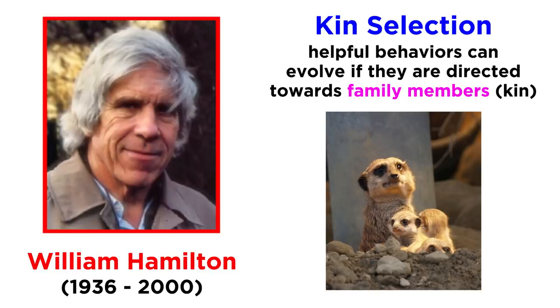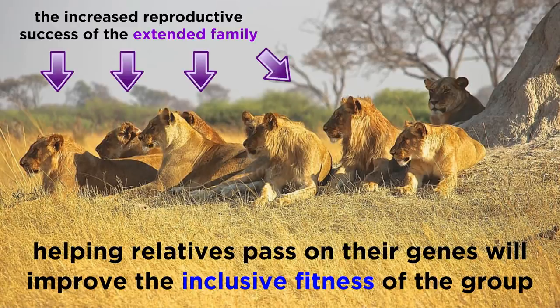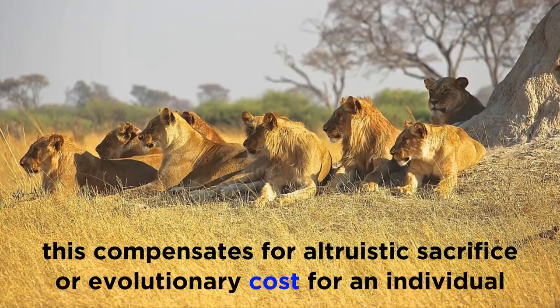Altruistic behaviors can arise through a process called kin selection, where individuals help their kin to survive and reproduce at the cost of their own survival and reproduction. By helping out a relative, the altruistic individual ensures that some part of their genetic material is passed on to the next generation. This improves what is called the inclusive fitness of the group, or the increased reproductive success of the extended family. This helps compensate for the altruistic sacrifice or evolutionary cost of the individual, who may hinder or even give up their own ability to reproduce for the benefit of the whole group.